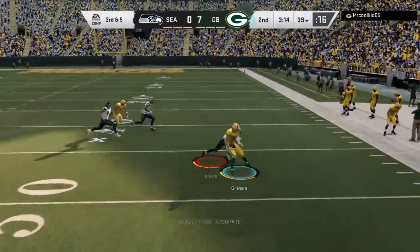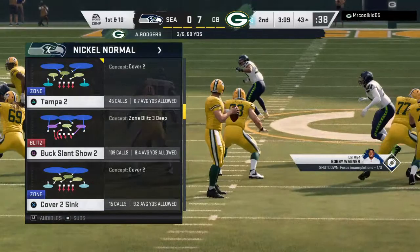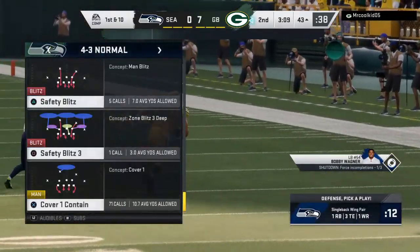And he finds his tight end, Graham. And he'll work it across midfield inside the 45. Give him 18 on that play, and Green Bay has the first as well.